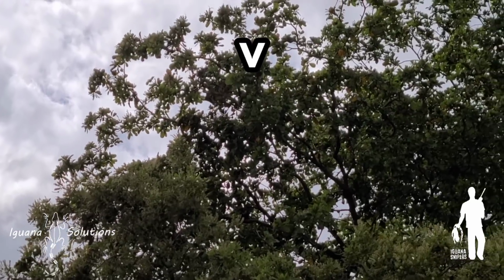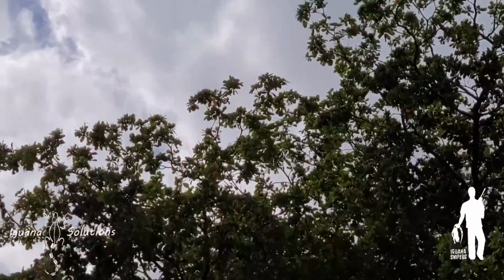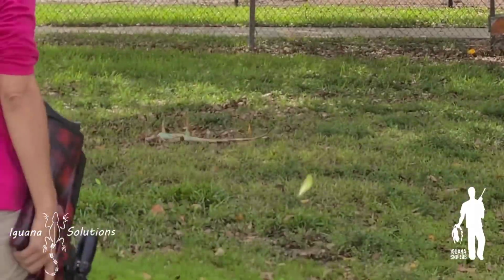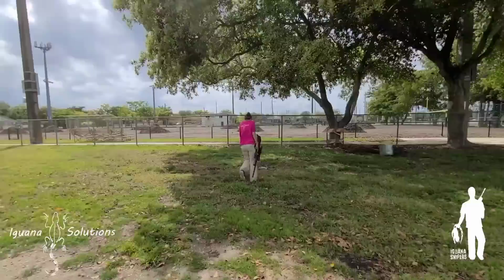We just shot an orange male over here. These branches really catch the iguanas. It's springtime. The greenery's coming in thicker than ever. Trees and blooms. Yes, he is. Got you, iguana. Man, all the flowers. Ooh, yeah, all the pollen.